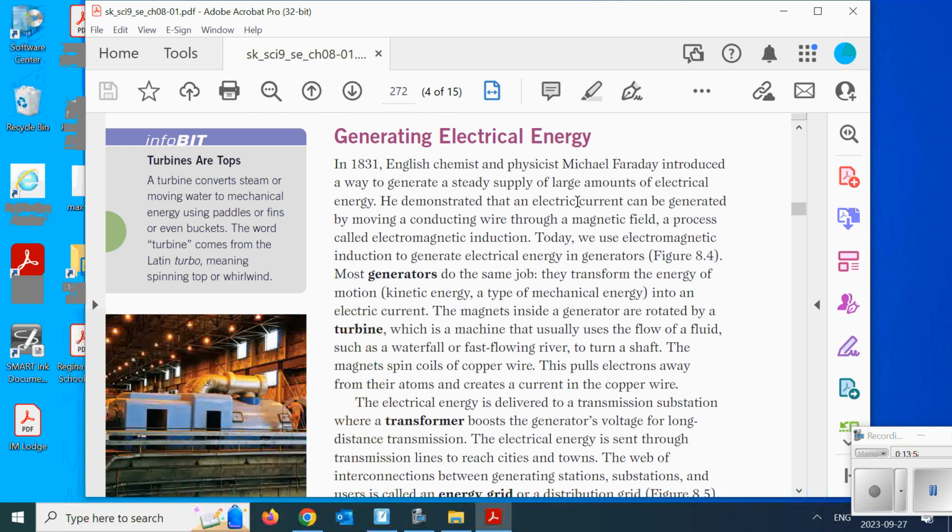We'll come back. A guy named Michael Faraday introduced a way to generate a steady supply of large amounts of electrical energy. He demonstrated that an electrical current can be generated by moving conducting wire through a magnetic field. And if you guys recall, we did a mini activity with the compass magnet, with electrical energy running through our wire. We noticed, yeah, electrical energy and magnetic fields have something to do with each other. I always call it two sides of the same coin. It's like multiplication and division. They're related. And in physics, we call it electromagnetic phenomena. We actually consider them one and the same, related. And I say we, meaning people who study physics in universities.